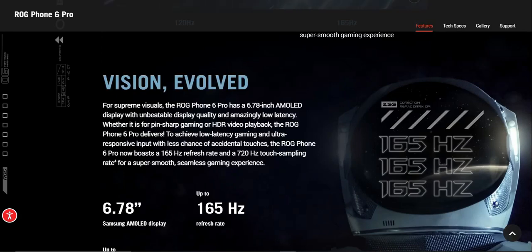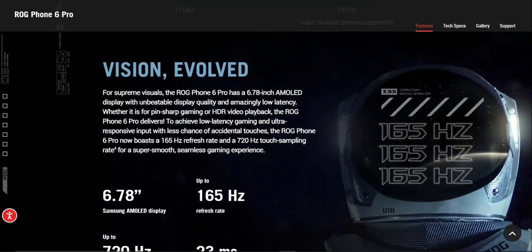165Hz. Say that 3 times fast. I just did. I don't know why I said it, but I did it anyway. They want you to know about the refresh rate on this phone.